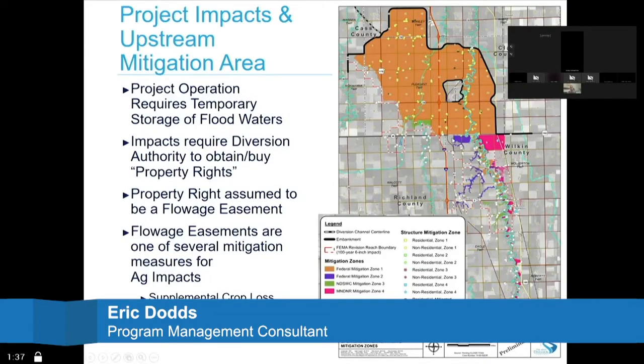And again, on the North Dakota side, we have concurrence from the state engineer about how we're proposing to purchase the flowage easements and specifically where we need to purchase them. On the Minnesota side, this is part of the ongoing discussions through the contested case hearing. But one thing to point out here is that the project will require temporary storage of floodwaters within these 4 different zones. And the Diversion Authority has an obligation to acquire a property right. We've assumed that property right is a flowage easement.